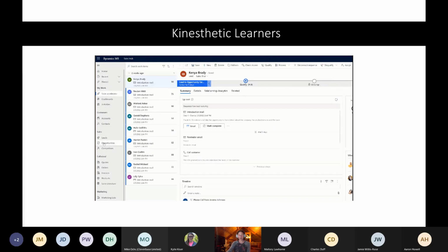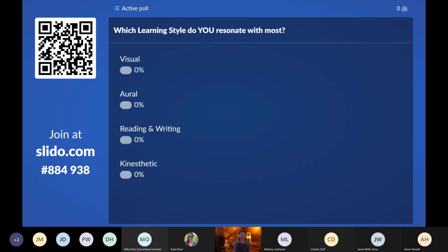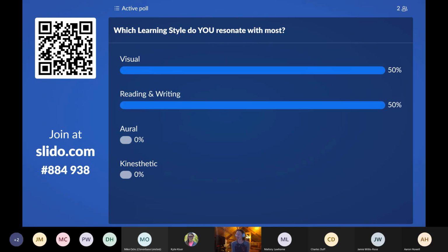So now that you've had a 5-minute overview on VARK, which learning style do you resonate with most? Just from hearing about it. This doesn't mean that that's all you are, but when you learn about what these different types of learners do, which one do you think you are? And these are all anonymous. I don't think anyone would be embarrassed to be called out as certain learners, but it's really interesting.